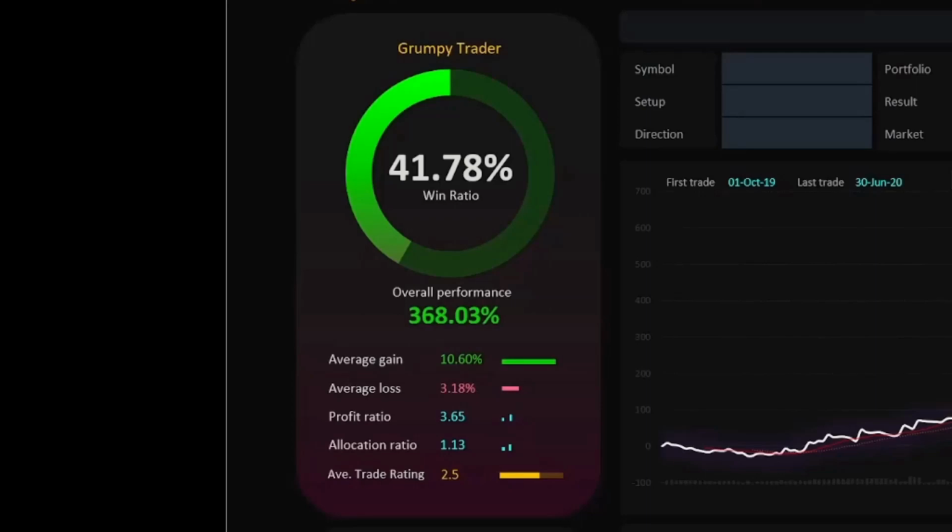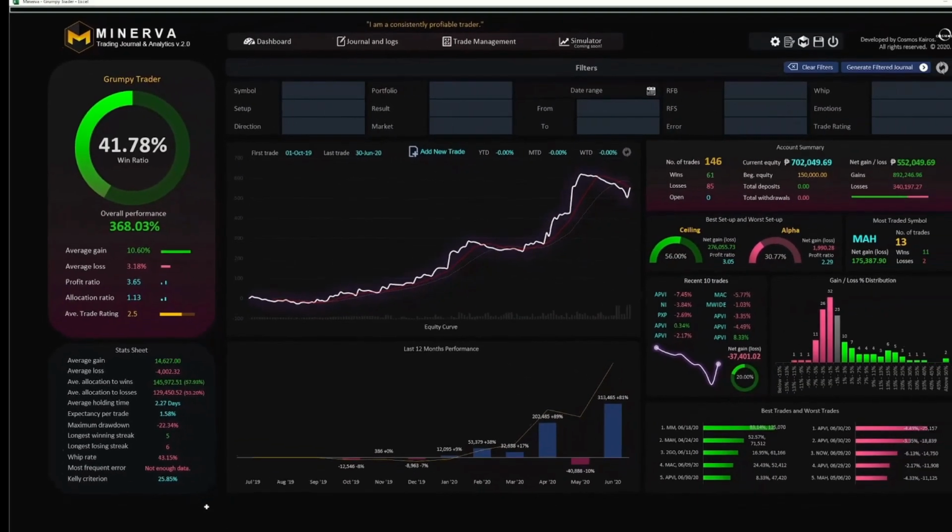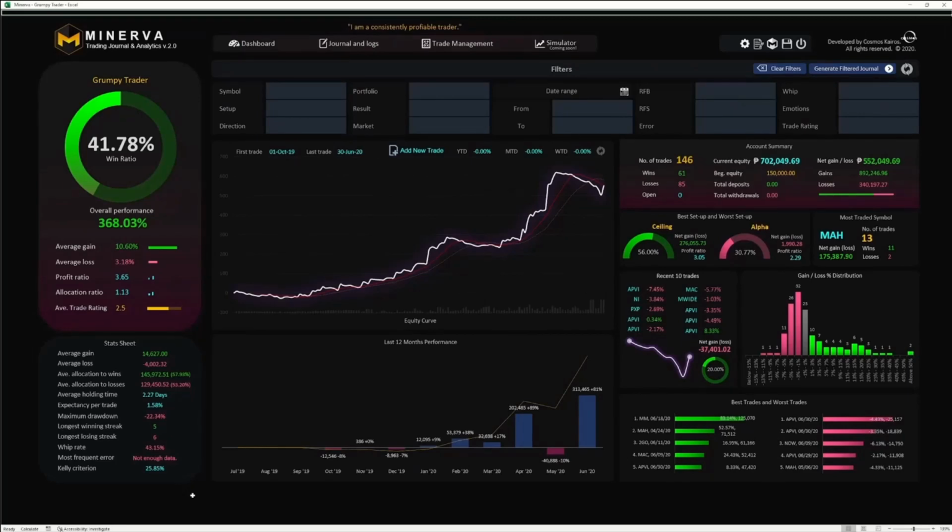Now, here in Minerva, you get the chance to grade your trades. Now, syempre, you have to approach this objectively. You need to grade yourself objectively. Hindi yung porket panalo, mataas yung grade, pag talo, mababa yung grade. You need to grade yung paano nyo pinasok yung setup. Sinunod nyo ba yung discipline nyo? And so on. Why is that important?